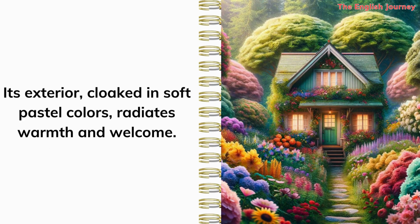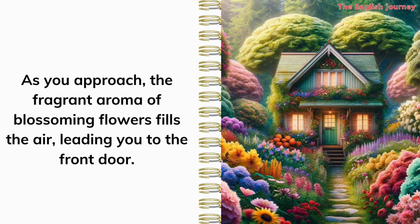Its exterior, cloaked in soft pastel colors, radiates warmth and welcome. As you approach, the fragrant aroma of blossoming flowers fills the air, leading you to the front door.